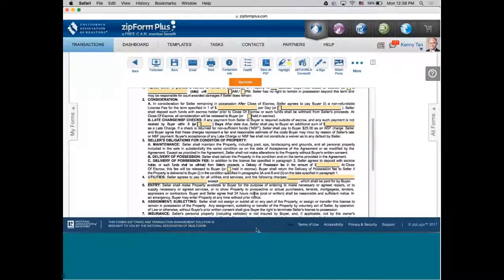Now, as a buyer, even though the seller is not a tenant, you want the seller to maintain the property. So the seller will be responsible for maintaining the property, and there is a delivery of possession fee.